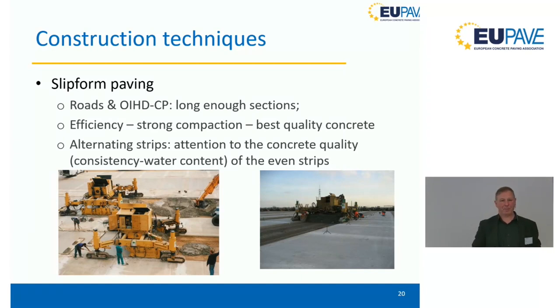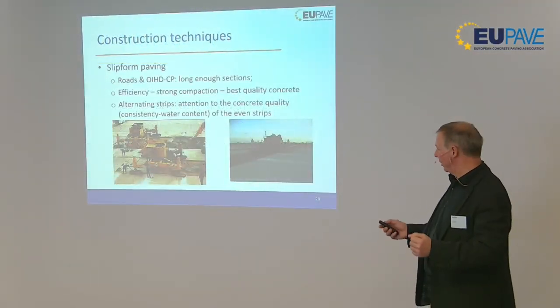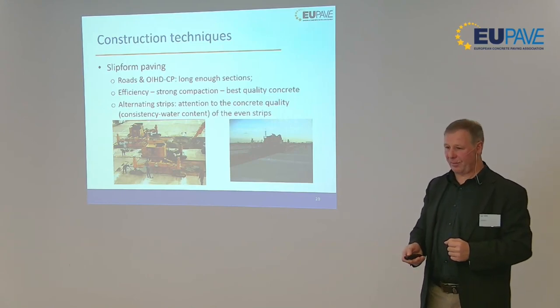For an industrial pavement, you have several lanes, one next to another, and so the best and common technique is first to build the uneven strips, uneven lanes, and then the even ones, as you can see here on the photo. Of course, you have to be aware that if you go concreting in between two already built strips, then it's no longer slip forming, but you still have to maintain the good quality of the concrete, not add too much water, not increase the consistency.